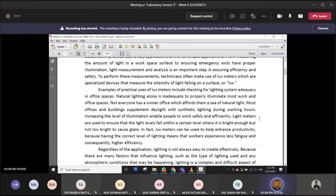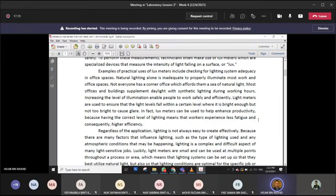Increasing the level of illumination enables people to work safely. Light meters are used to ensure that the light levels fall within a certain level where it is bright enough but not too bright to cause glare. So there are certain ranges.